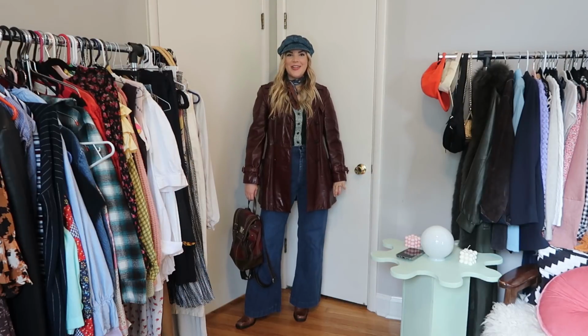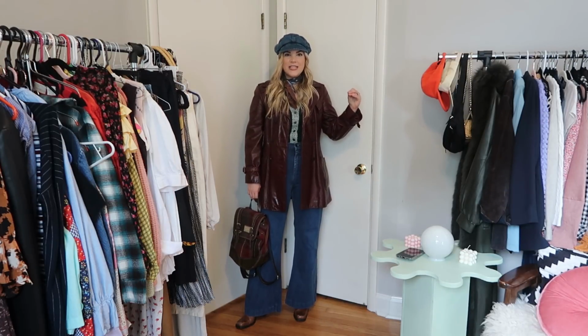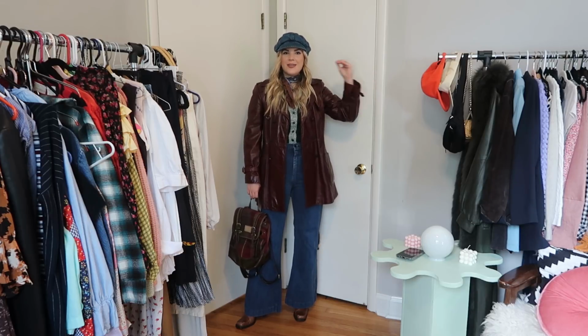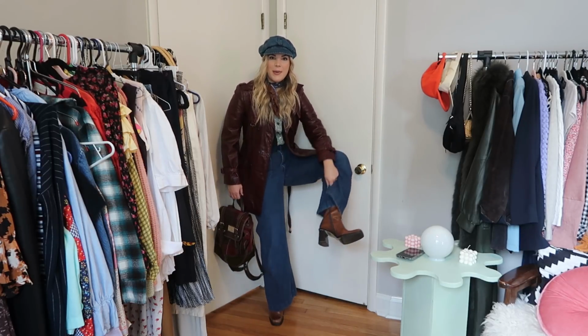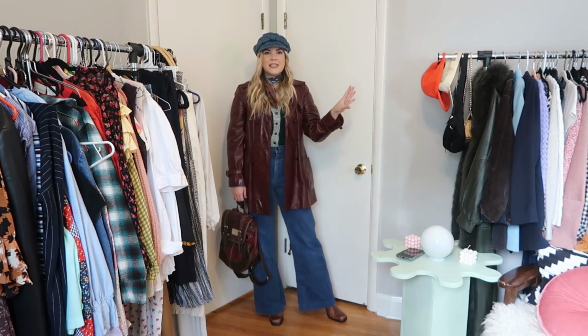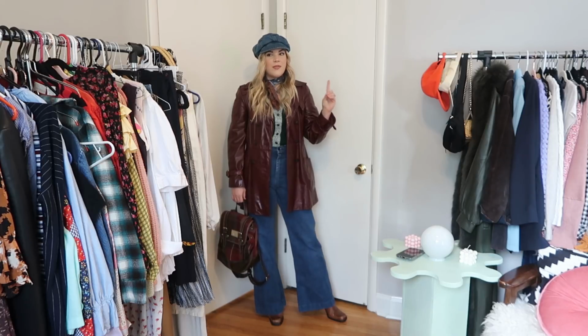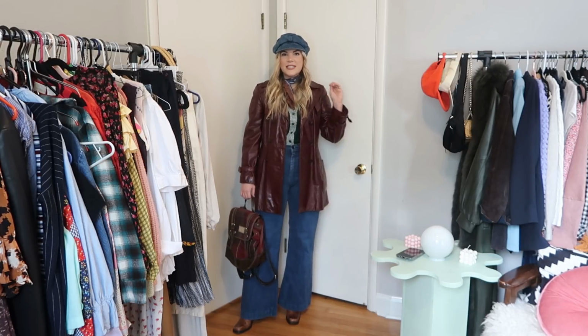So here's the final vintage look. I love this because it's giving me 70s, but also early 2000s does 70s. So from the bottom to the top, I did my Steve Madden early 2000s boots. I love this heel. They have been a staple of my wardrobe for the fall for the past like 5 years. Absolutely love them, and they give me very 70s vibes.